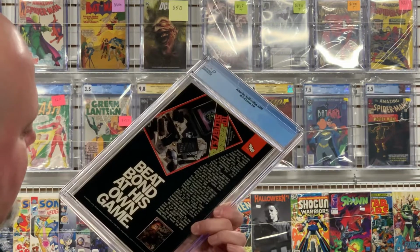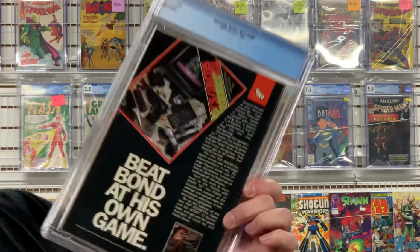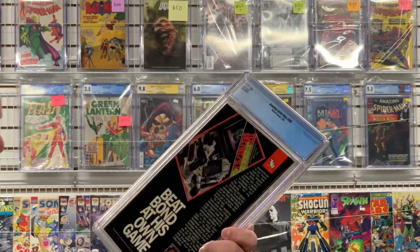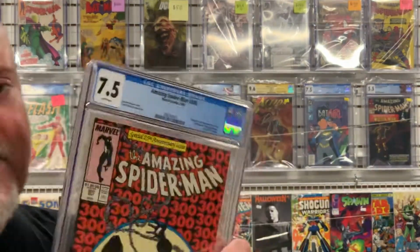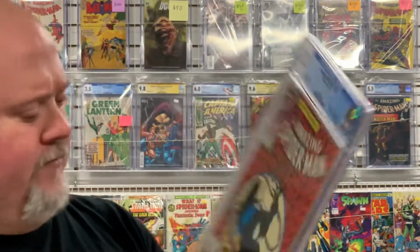And I'm not even sure. That looks like a scratch in the case, actually. I thought that was a color break, but now that I'm looking in the light there, that's actually a scratch in the case. That's not even in the book. Okay, I'm gonna wrap this up because I know I'm going on too long and I'm just in shock over this. But this is really disappointing. Very disappointing.